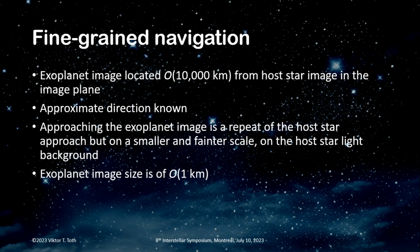And eventually, we have to find that exoplanetary image that's about a kilometer in size. And one possibility is to use a constellation of spacecraft as opposed to a single spacecraft. And the reason why I was suggesting that idea is that a constellation of spacecraft could involve spacecraft that are flying completely inertial. And the reason why that's good is because if you have an inertial spacecraft, that means it can establish a local inertial reference frame. We know the dynamics of the system.